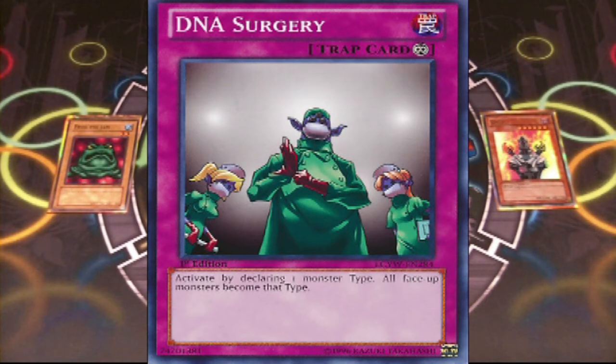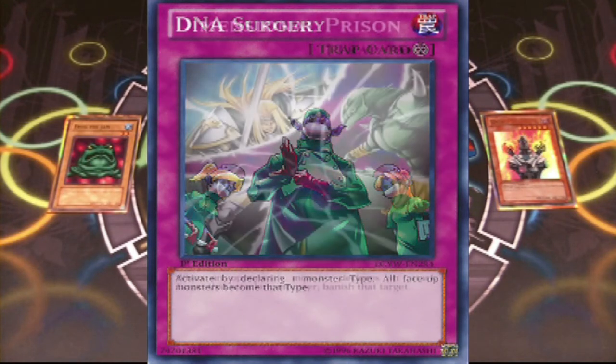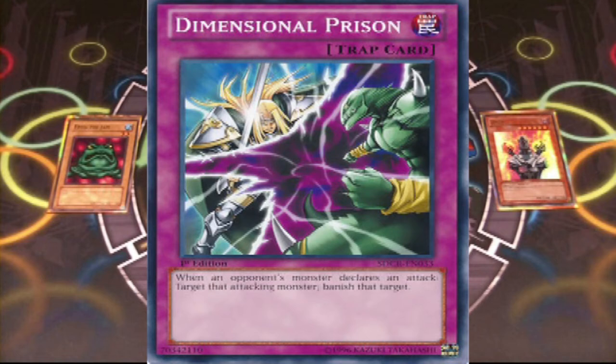So the next card we have on our list is Dimensional Prison. D-Prison, they just released a common in the Cyber Revolution structure deck at about $4, and the Legendary Collection 2 version, the ultra rare version, is $10. I feel this is a fair price. This card is amazing right now.